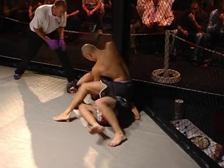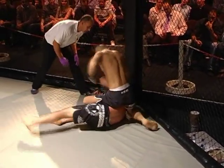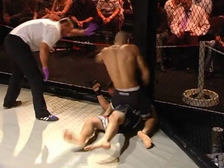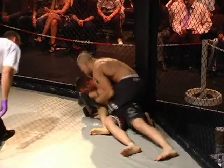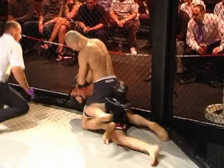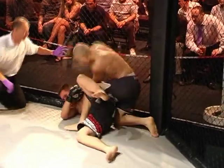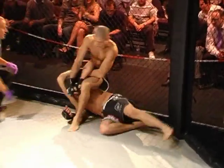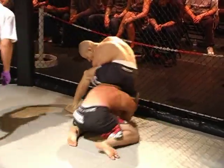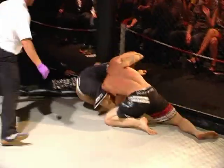A couple of bridge attempts there from Skinner. And there goes that hammer fist again. It's looking dangerous for Skinner now. There we see he has backed him right into the pillar of the cage there. This is a dangerous position to be in. He's got a very high mount position. There's not a great deal Skinner can really do. He's offering his back. He's got the arm. He's trying to put the armbar on. Here, are we going to see a legendary D'Souza armbar? I'm sure they've drilled this many a time.